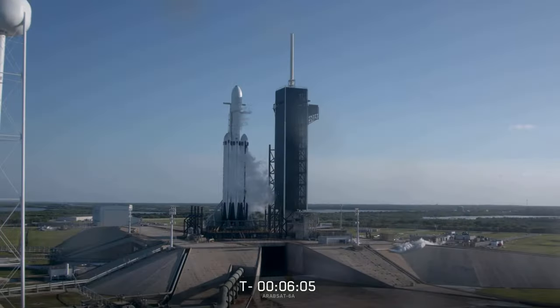Well, now we're in the good orbit we wanted. We're going to coast for the next 5 minutes or so. We'll be back with continuing coverage at T plus 33 minutes for the final step in today's mission, deployment of the Arabsat 6A satellite. We'll be right back.